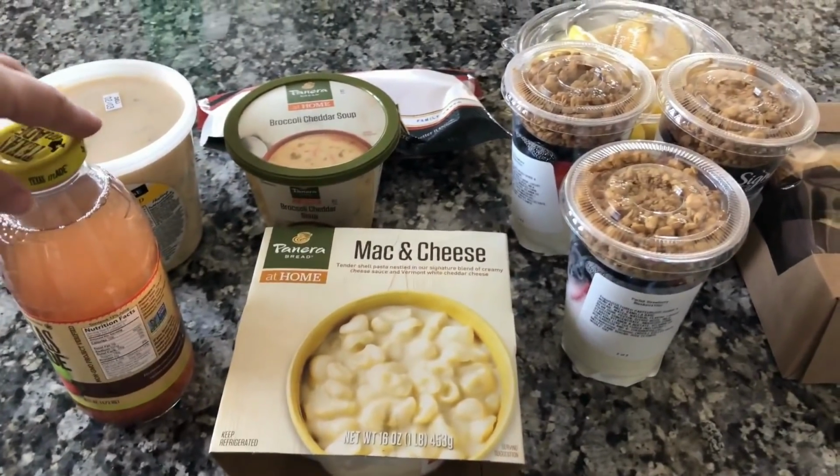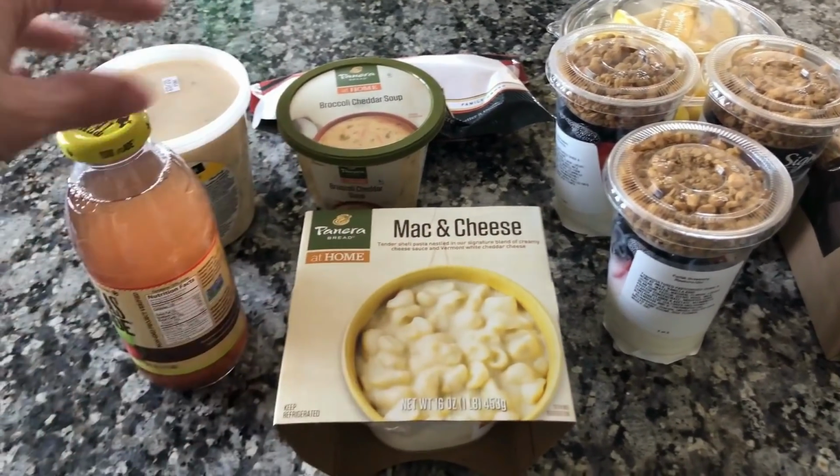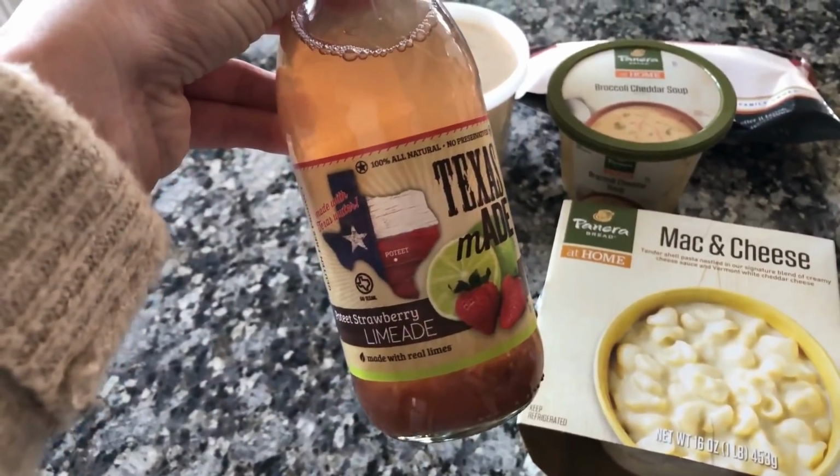Let's do a quick grocery haul. So I finally made my way to Market Street and got some things. I didn't get the normal things that I usually get there, but I'll just go ahead and show you what I did get this time.